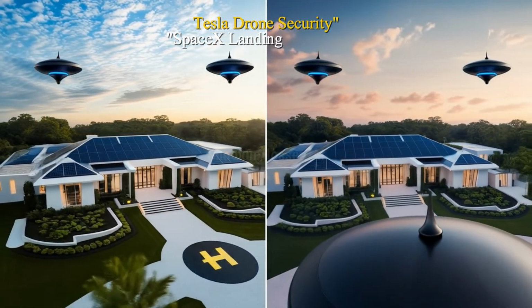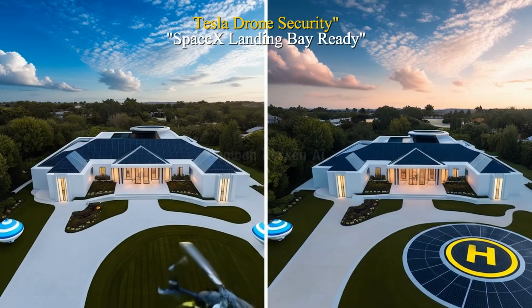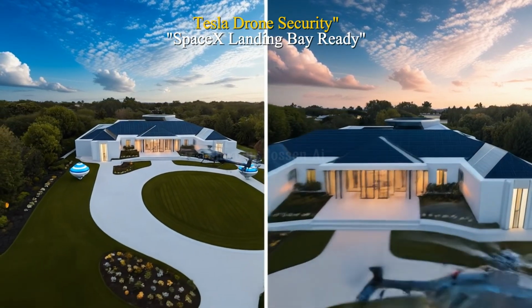From above, the mansion breathes with solar skin, guarded by autonomous drones and a private spaceship pad.